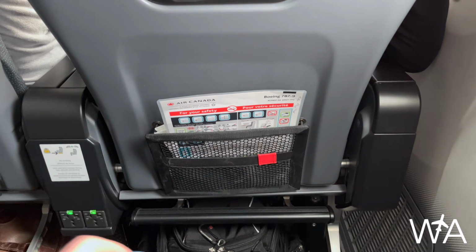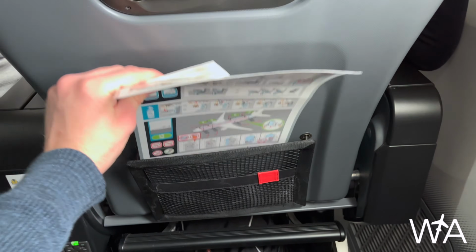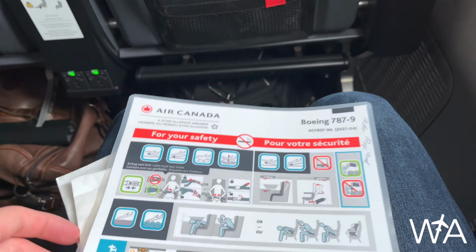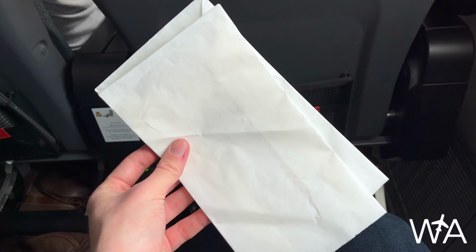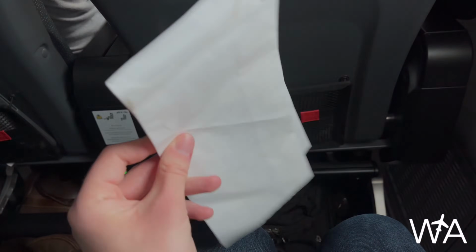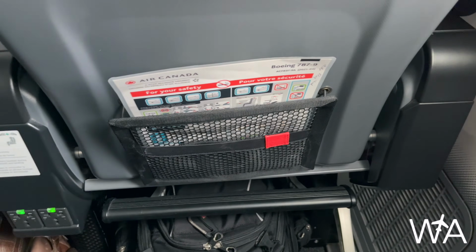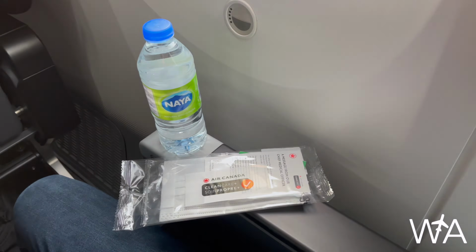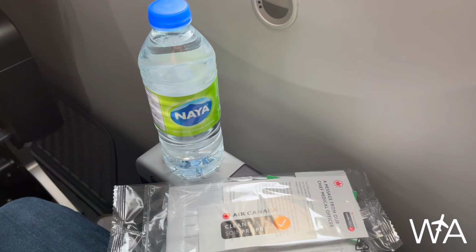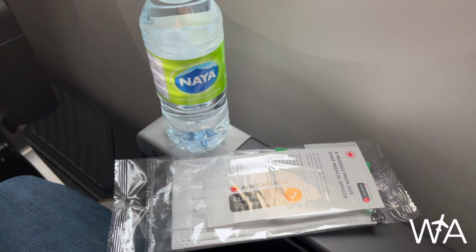Further down the seat back, we have a pocket for storing the provided reading materials, which include the safety information card for the Boeing 787-9 and a couple air sickness bags. This storage pocket also has a secondary, smaller tier for storing other small items. Taking a look at what was provided at the seat when we boarded the aircraft, we have a bottle of water and an Air Canada Clean Care Plus kit, which we'll take a closer look at later in the flight.